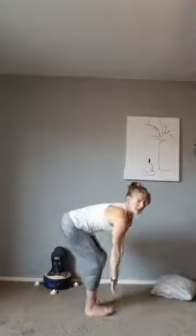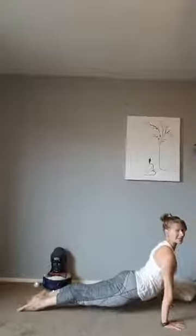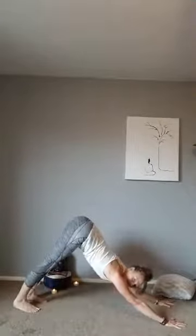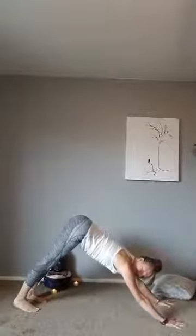Inhale to halfway lift. Exhale, move through your chaturanga dandasana, high to low plank, or simply step right to your downward facing dog. Some of you might even just go to hands and knees as your resting place or your home base. Take a random breath. Inhale. And exhale. Good.